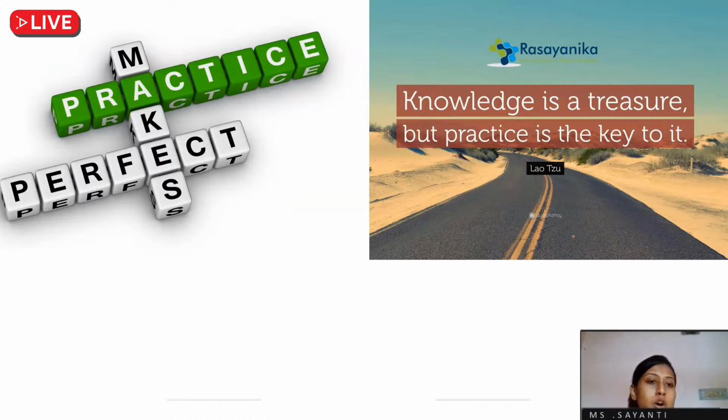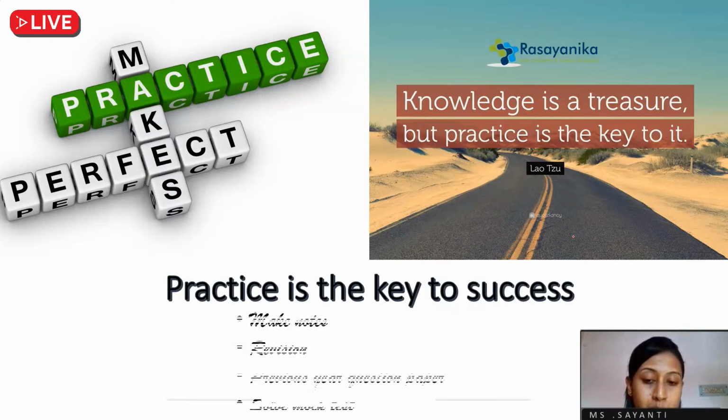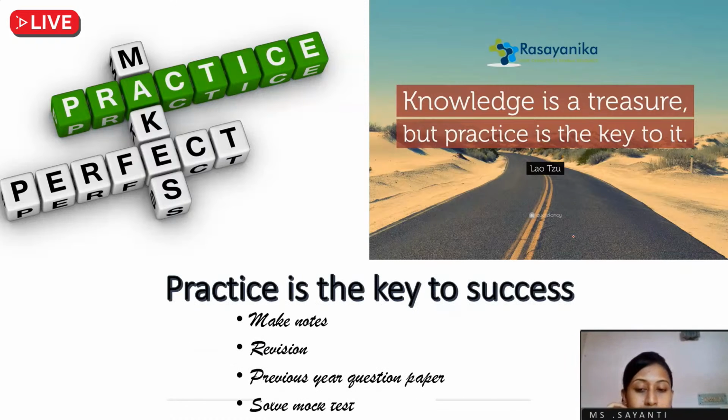Now, knowledge is a treasure, but what is equally important is practice. Practice is the main key to success. So what you can do is practice previous year question papers, because without practicing and without proper revision, success will not come. Solve mock tests, make notes and revise.